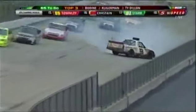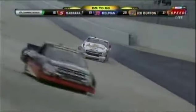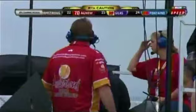Oh, there goes Hornaday around. Hornaday slides and hits the inside wall. Caution. Save fuel, save fuel. They were talking. That was Bodine's radio we were hearing. Save fuel, save fuel. Wow.